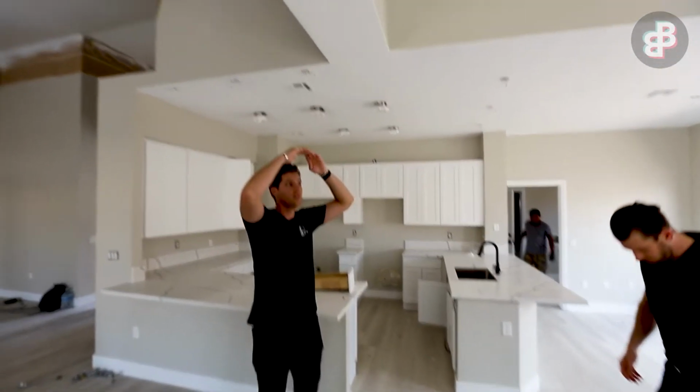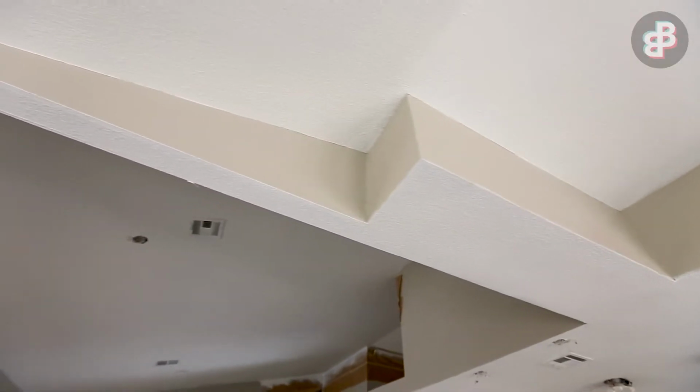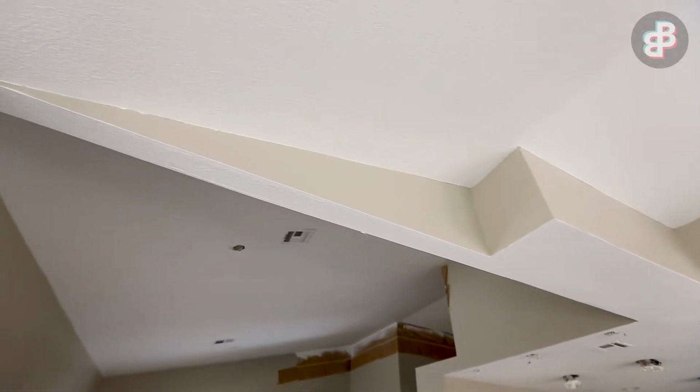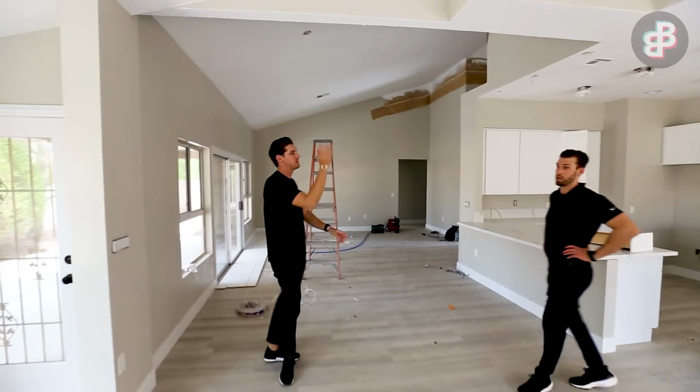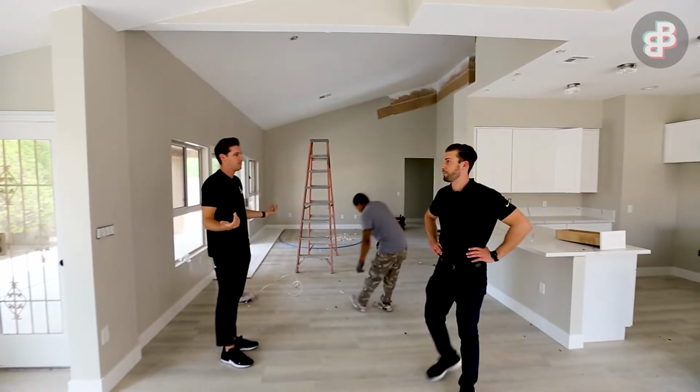So right here was only maybe a 6.5, 7-foot hallway opening connecting this area with this area, and this was all completely closed off. Yeah. So by taking this all down, it connects the spaces, and makes the kitchen open that much more.